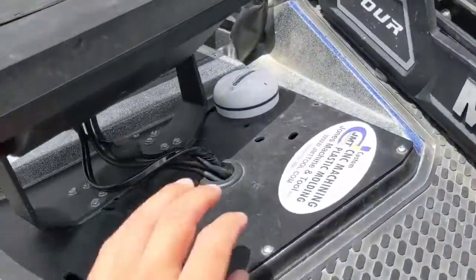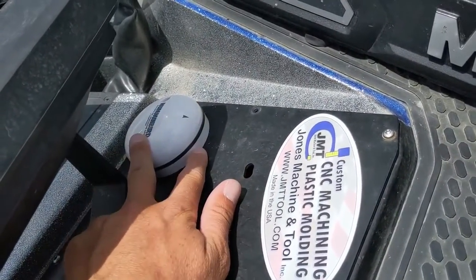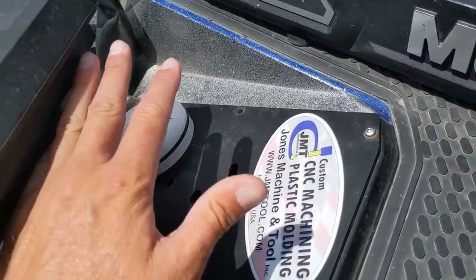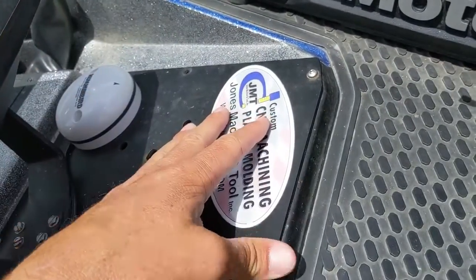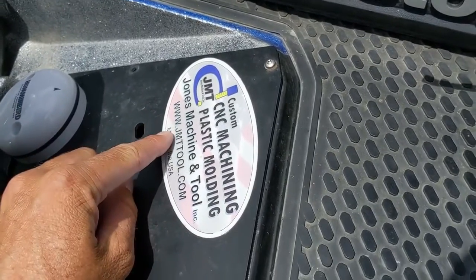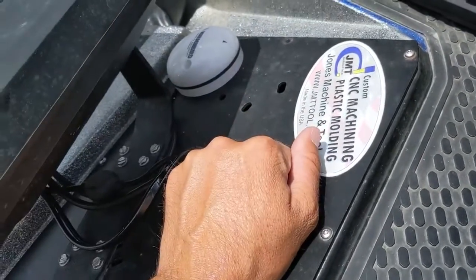So one thing, I just got a new antenna for my Humminbird unit on the front. What this is going to do is keep my emblem on my graph always pointing in the right direction. I just screwed that straight into my front mount. If you want a mount like this, go right there, jmttool.com. Jones Machine and Tool hooked it up. This mount is solid as can be.